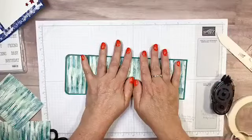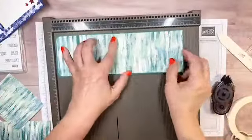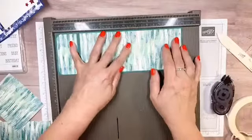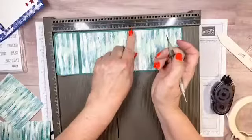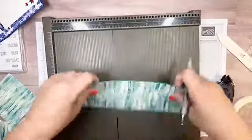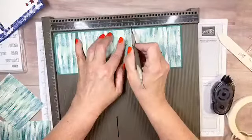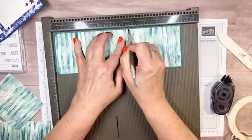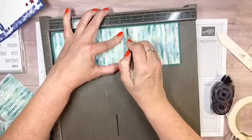All right, now that we have that done, I'm going to bring back in my scoreboard and lay this back on here. I'm going to go back in with my stylus and score at 6.5 where we scored before. Remember? See there on the back? 6.5. We're going to score over top of both layers.